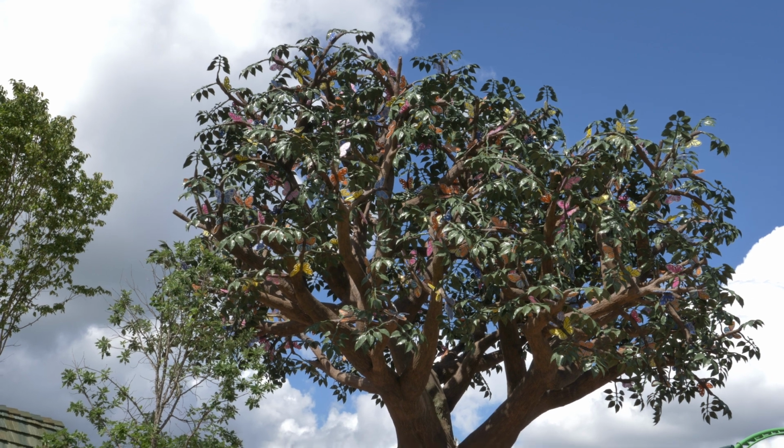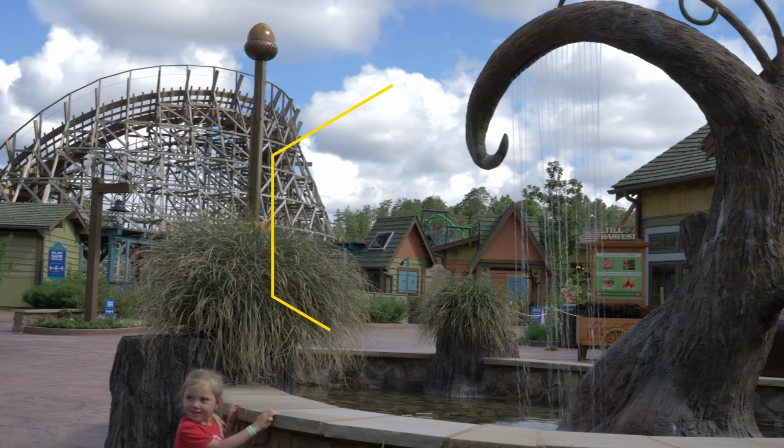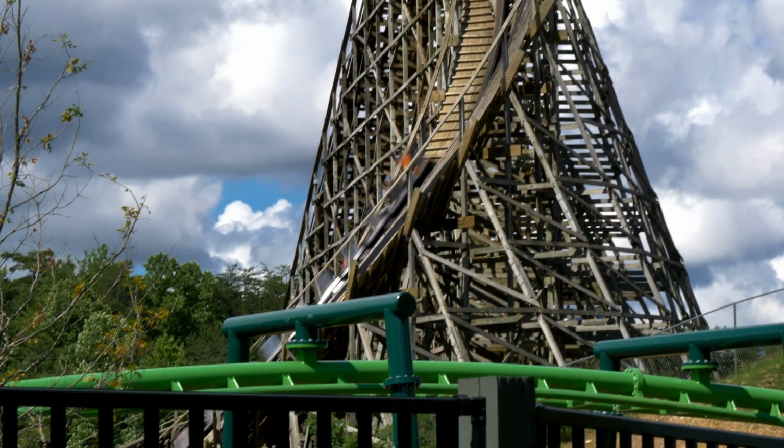With Wildwood Grove being built right behind Thunderhead, all the trees that tuck this coaster away are now gone, making this roller coaster stand out. Presentation gets a score of 6.